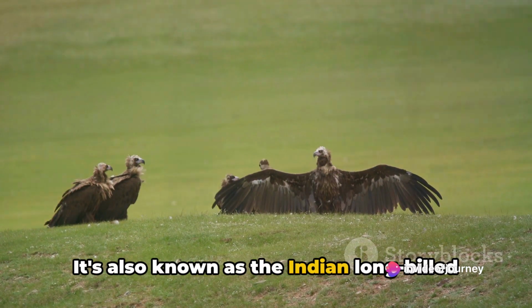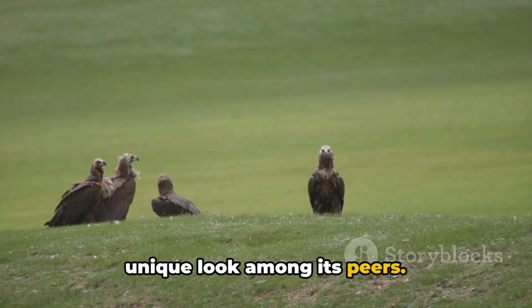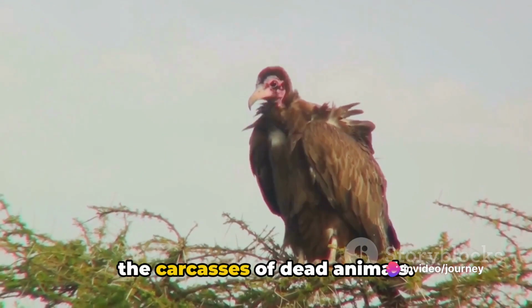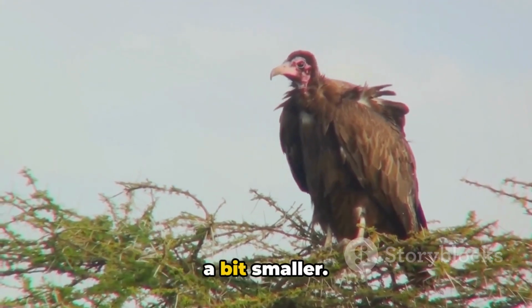It's also known as the Indian long-billed vulture, a name given for its comparatively longer beak that gives it a unique look among its peers. This medium-sized, bulky scavenger is nature's cleanup crew, feeding mostly on the carcasses of dead animals. Interestingly, in this species, it's the males that are larger, with females being a bit smaller.